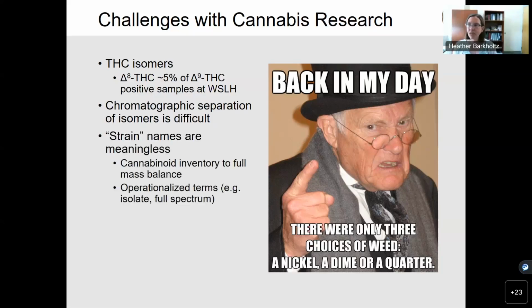Also, strain names as advertised are effectively meaningless. Cannabis sativa or indica, they're all hybrids. Those are all just marketing ploys from my perspective. When doing research, we need a cannabinoid inventory to full mass balance to have any impact on interpreting the effects of different cannabinoids and phytochemicals in that compound. And then we also need to be wary of operationalized terms like isolate, full spectrum, et cetera, and be very careful in identifying what that means.